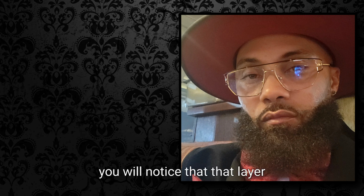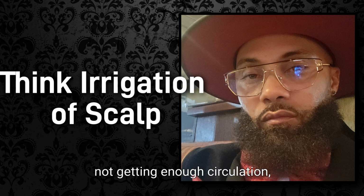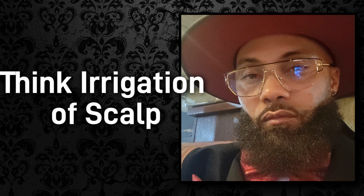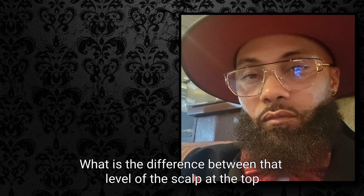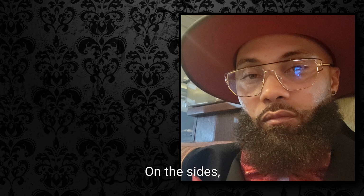You will notice that that layer is what you would call the vasodilation layer and or the scalp circulation layer. And if we are saying that we are, let's just say, not getting enough circulation, which is very true, right? Then we are saying that level of the scalp is defunct. What is the difference between that level of the scalp at the top and on the sides? If you look at cadavers, if you look at diagrams, these pictures, you will see that it's just a little bit more muscles on the sides, okay?